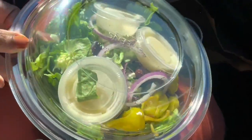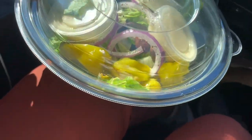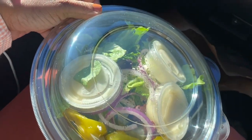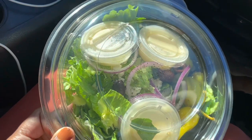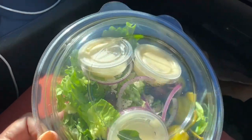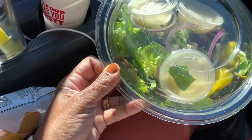Did my extra right. Usually the extra pepperoncini, they only give me two. They gave me four, and when I asked for extra apple vinaigrette salad dressing, they usually give me one extra, or not at all. So yes, this is lovely.